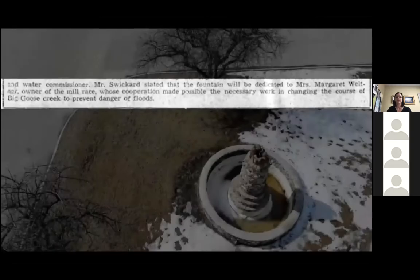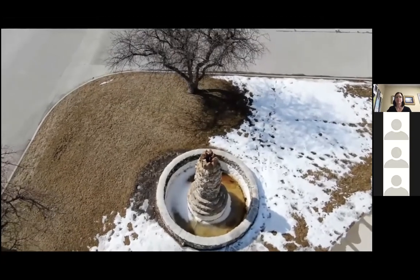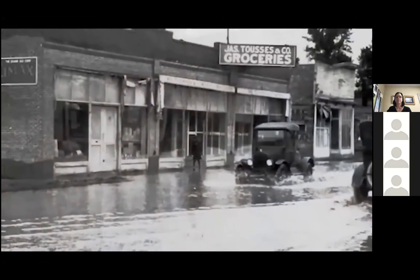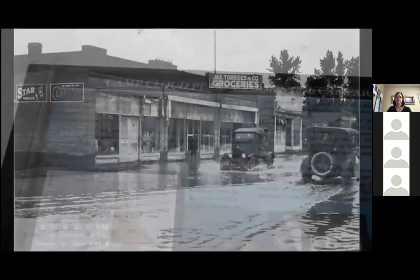Margaret Weltner. Under the direction of Water Commissioner Art Swickard, the city of Sheridan built the fountain in 1938. It was dedicated to Mrs. Weltner for her work helping the city to prevent floods from Big Goose Creek.